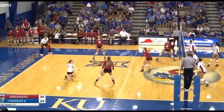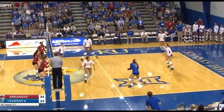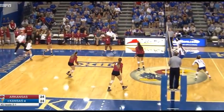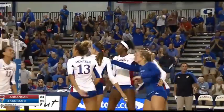Payne. Valle with a dig. Avili with a nice dig. Rigdon from the back row. Kansas watches it sail long. The Jayhawks have a match point.